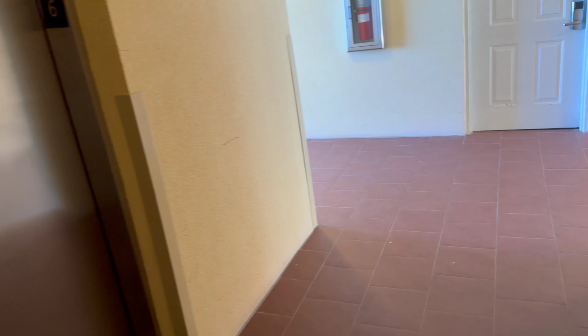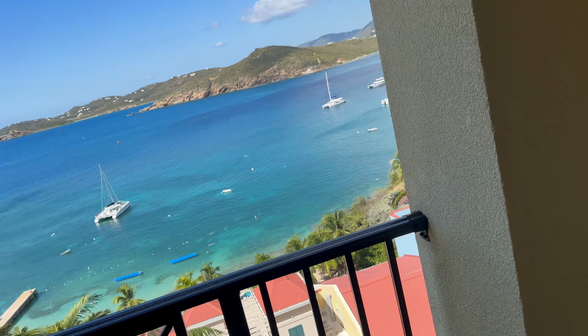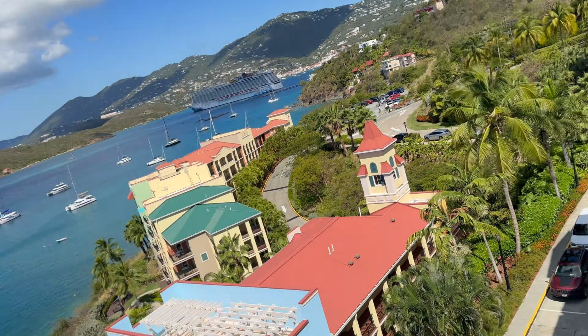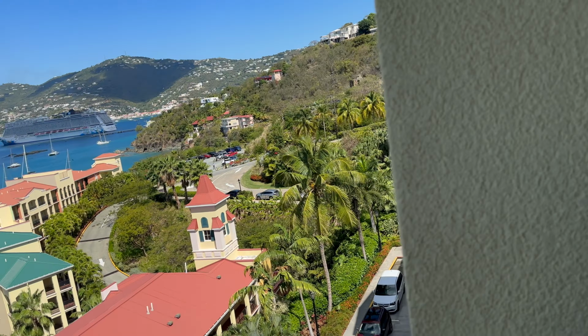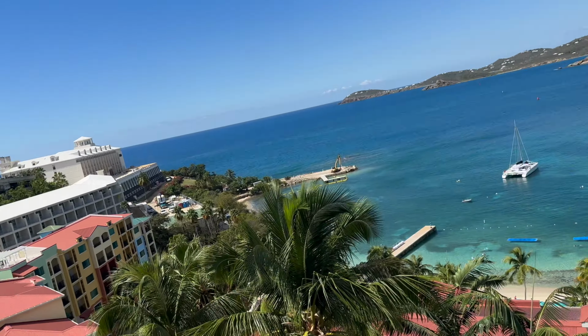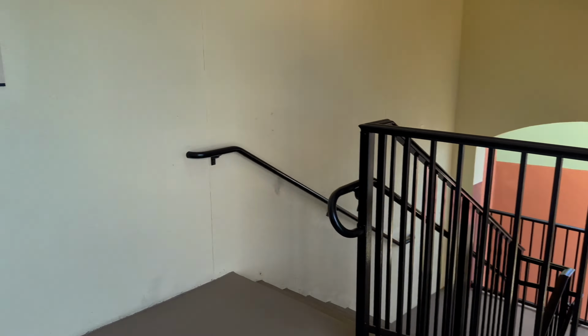There are a ton of buildings. This is probably gonna be just a bit of a tour of an elevator. This might be an elevator tour instead of a single elevator video. There's one, two, that's the building I first entered in, Virgin Gorda, and there's two more buildings. And the Westin.